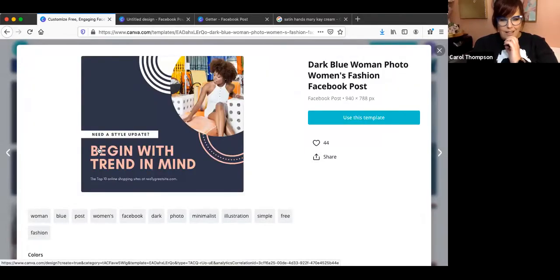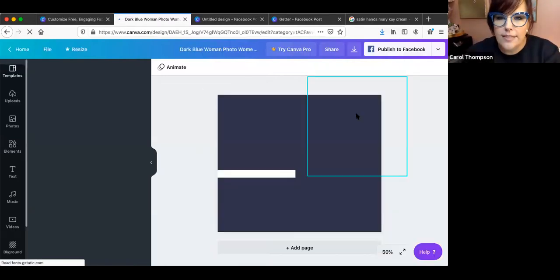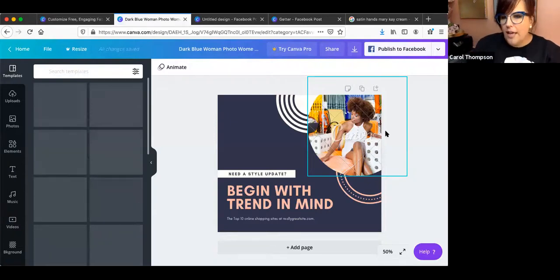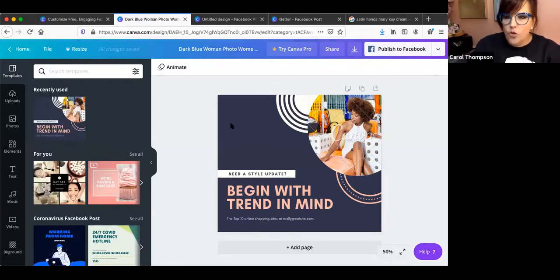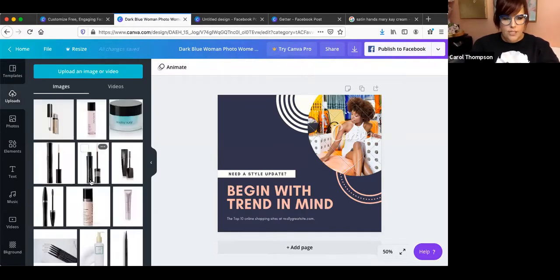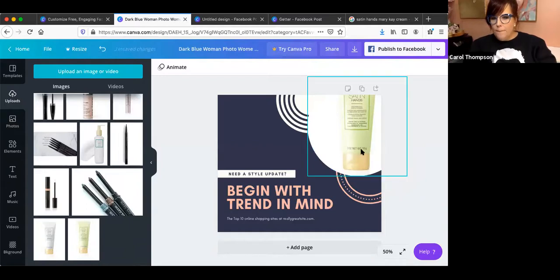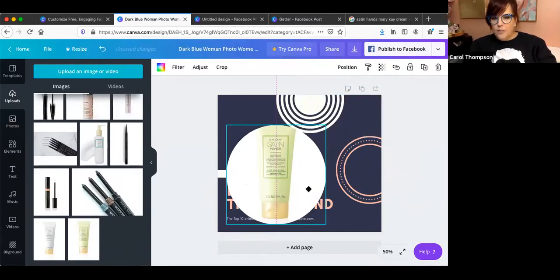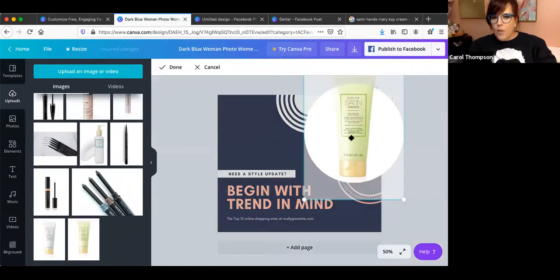Let's see. I'm going to pick this one. If there are elements in it, sometimes they'll have those as watermarks. They'll say you can't use this. Like you can't use her picture, because obviously that is a paid design. So now watch. First thing I do, go to my uploads. And same thing, let's just do satin hands. Let's keep it simple, sweetie. This is a frame, which means I'm going to throw it into here and it will keep it there. I can move it around. Or if I double click it, it will let me adjust where I want it inside of here.